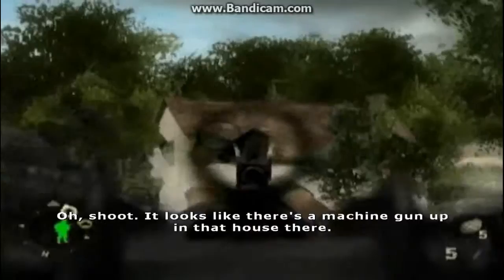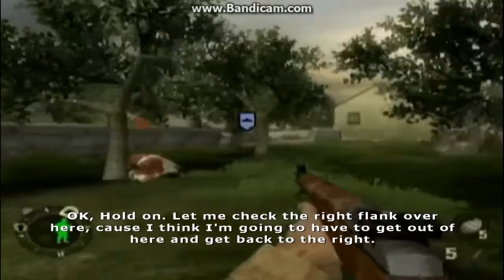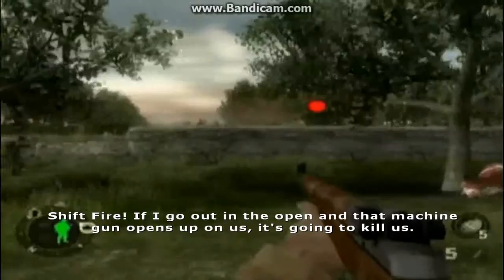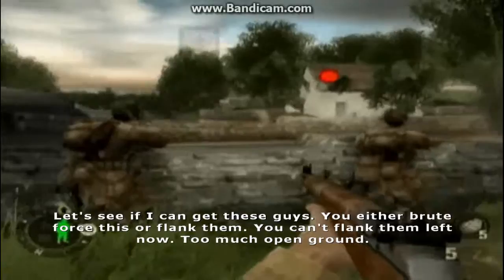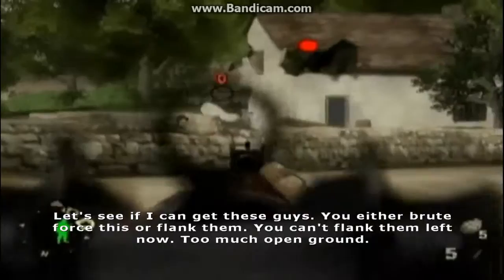Hold on, let me check the right flank over here because I think I'm going to have to get out of here and go back to that right. If I go out in the open and that machine gun opens up on us, it's going to kill us. Yeah, the Germans have shifted their defense, so you need to move to the right. Let's see if we can try to flank them the other way. Let's see if I can get these guys. You either brute force this or flank them. Can't flank them left now. Too much open ground.